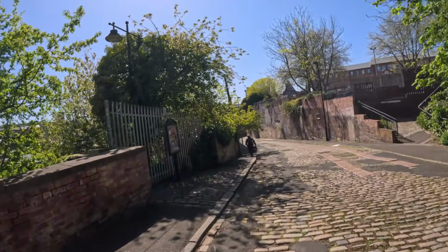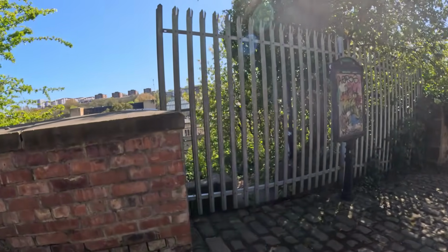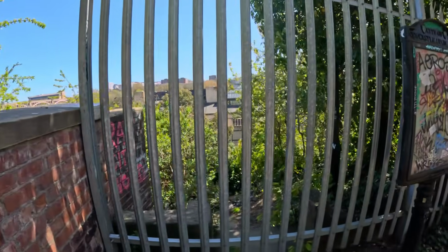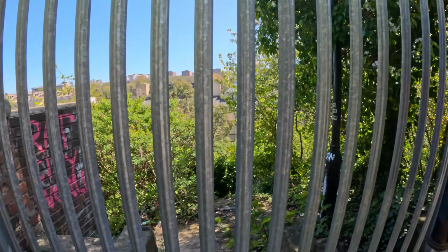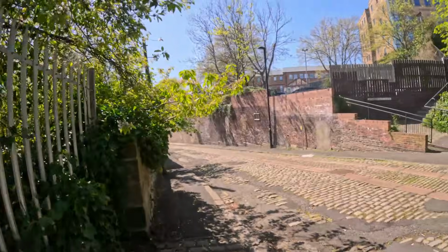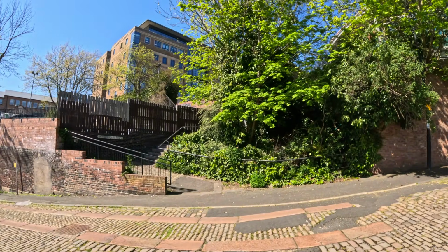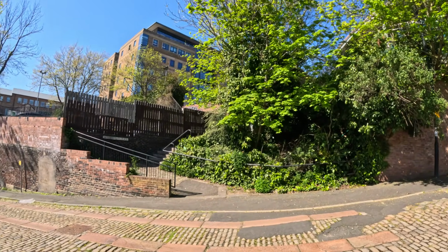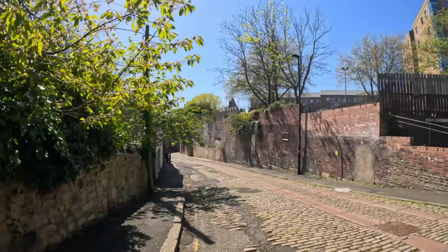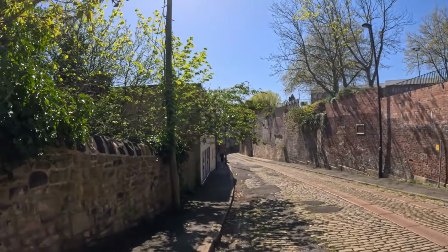And as we get to here, just on the left here, was where the stairs went down to the close. Not there now. And just up there is where White Friars Tower used to be, part of the town wall, which used to basically cross virtually where we are.